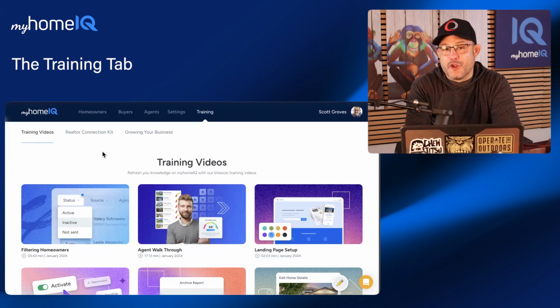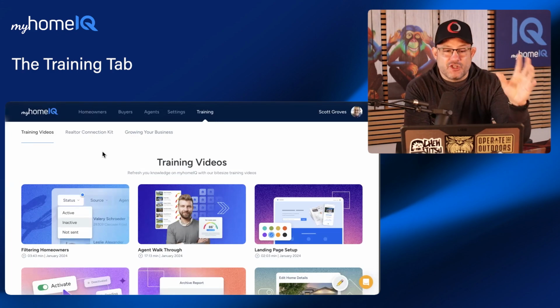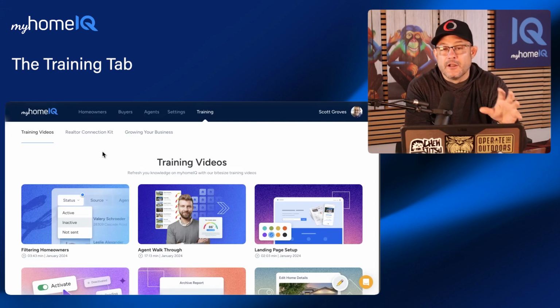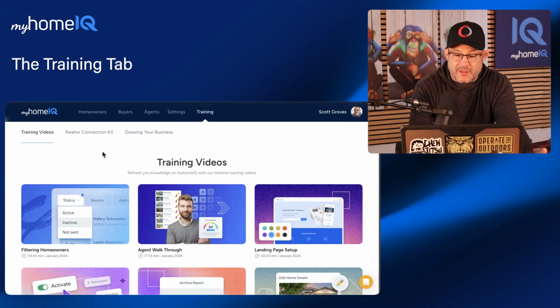Now, here's the tab that nobody likes to visit, and it's the trainings tab, right? Everybody wants a quick fix, a quick answer. They want a system to be so intuitive that they never have to take a training. But the reality is HomeIQ does so much more than just sending out a single report to your client. There's a ton of opportunity here to build your business, research your agents, and follow up with existing agents, potential agents, and agents you've closed deals with in the past.